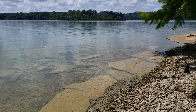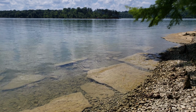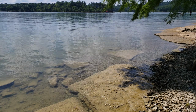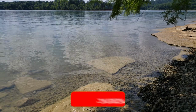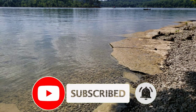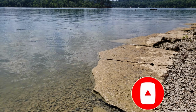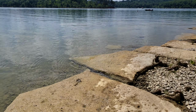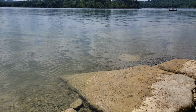So I'll give you a little better view of the shoreline. You can see it's very rocky. It's not a sandy beach or anything like that. It's mostly gravel with these big flat rocks that actually go out into the water quite some ways, and it allows you to kind of wade out there, and that way the kids are pretty safe. We put them in life jackets, but they probably don't need it.